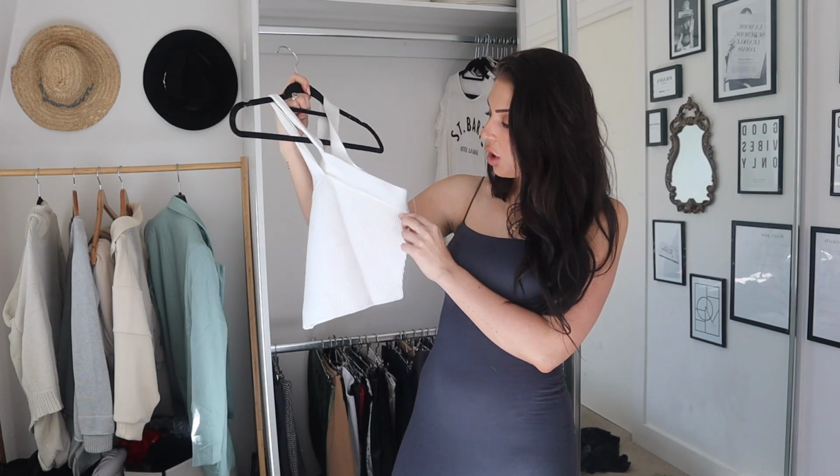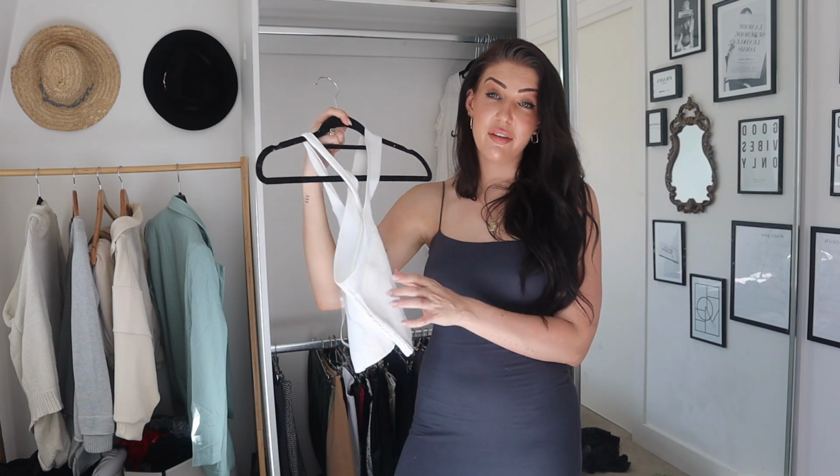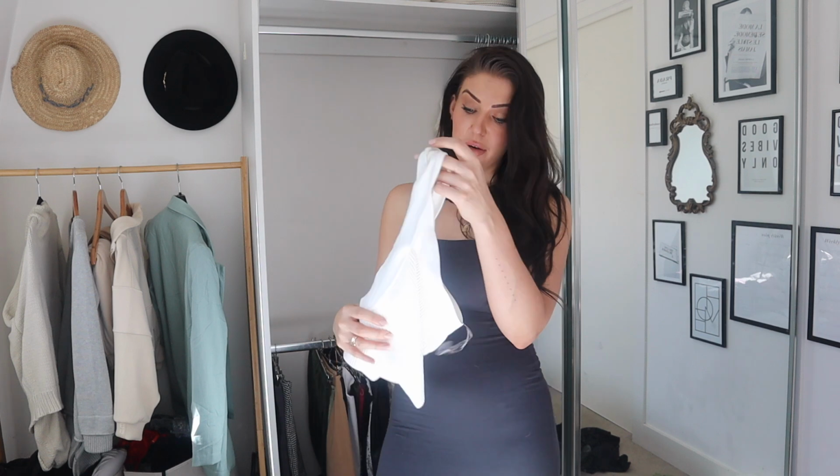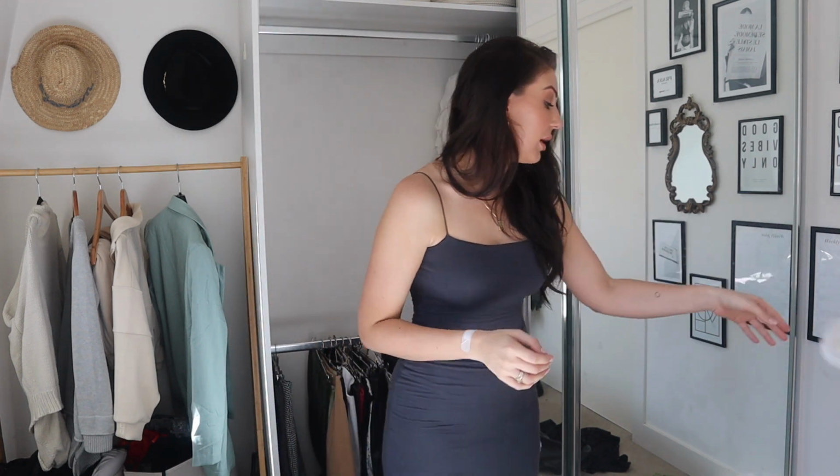This was a Glassons top, and I thought it had potential. I bought it in 2 different colours and I've just never ended up reaching for it. So I'm sure someone else would love it since it is brand new. So I'm going to put that on my clear out pile as well.